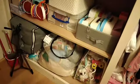I want to show you the shelf. So I didn't touch that shelf or that shelf. Did a little bit there. I didn't really need to touch any of that. This is the back of the door. It's always got stuff on it.